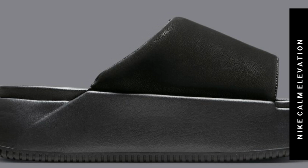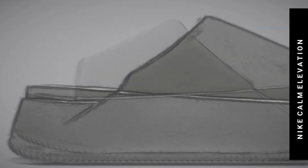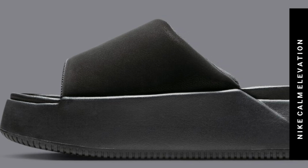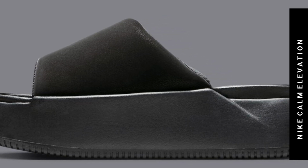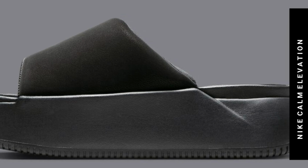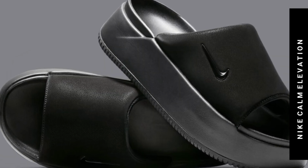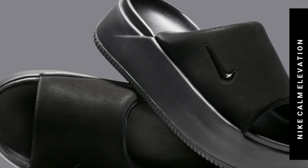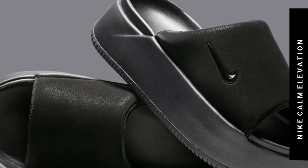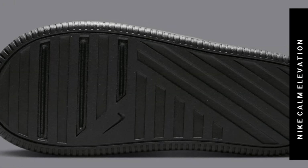The monochromatic black finish extends from the footbed to the outsole, while subtle tonal branding keeps the aesthetic clean and understated. A double-stacked sole adds both extra height and improved cushioning, enhancing comfort with every step. With its all-black design and upgraded materials, the Calm Elevation Slide Triple Black fits seamlessly into Nike's growing range of casual footwear, offering a stylish option that moves easily from indoors to out. Retail price is $60.